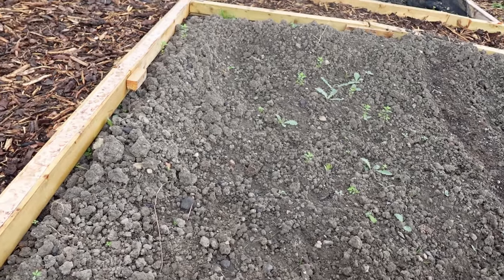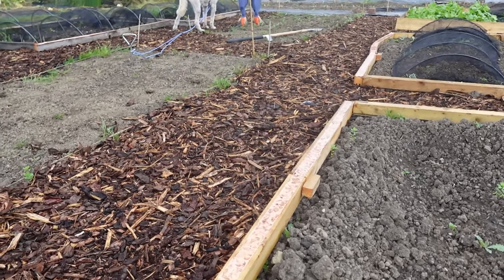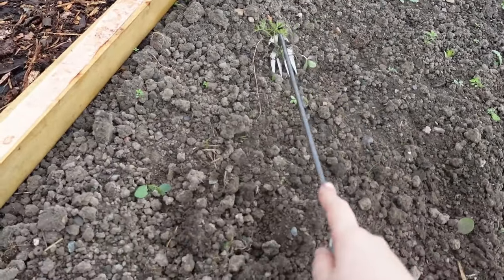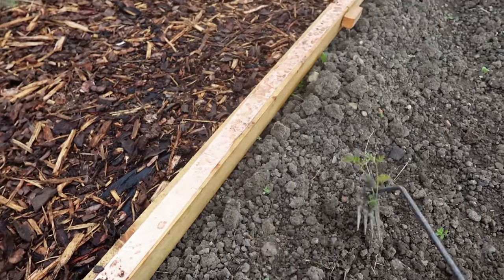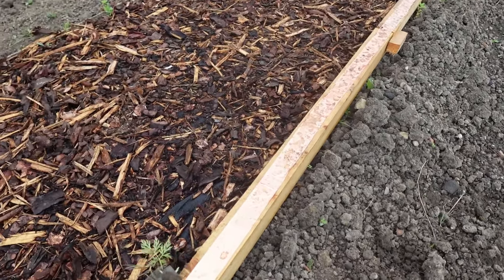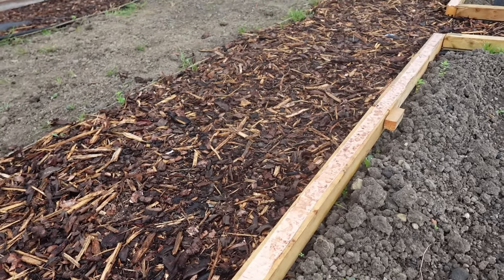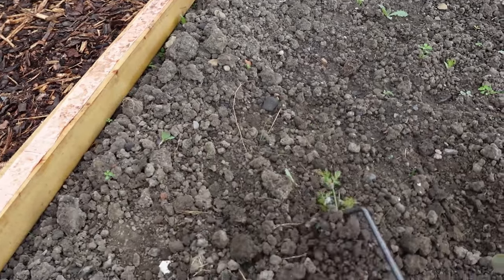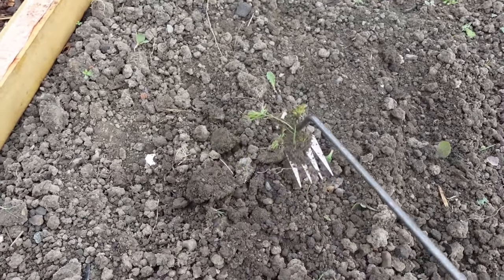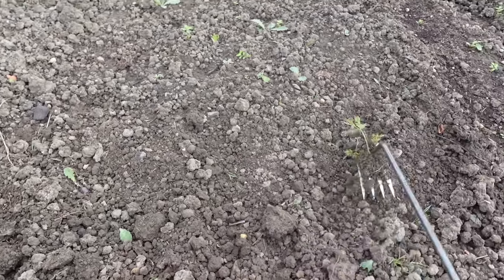Oh, I quite like that. Good for doing little patches, because we have just bought a big Dutch hoe, which does nice big areas, but this is quite good. This is getting rid of a lot of the weeds in specific areas. Yeah, I quite like that. I think that's quite a good little cheap purchase. It was a lot cheaper than the Dutch hoe, I can tell you that. Yeah, I think that's working okay.